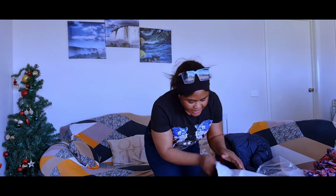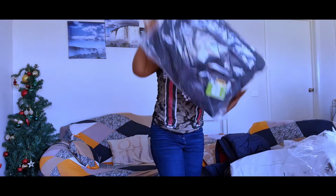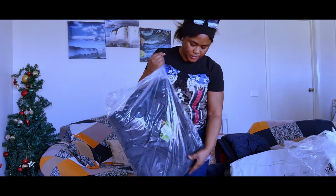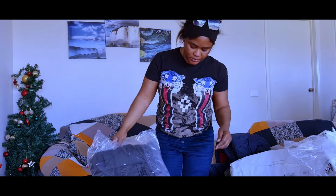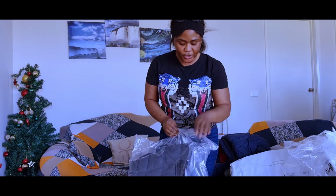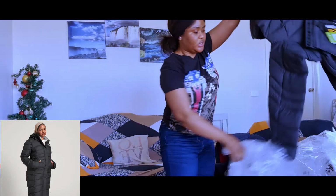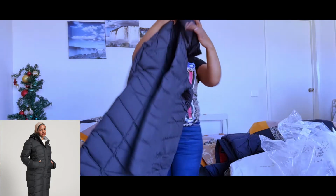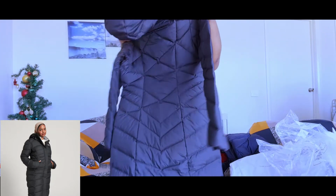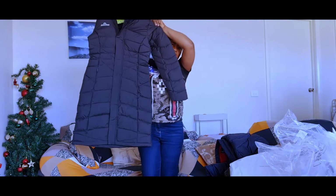The other one, guys. So this is the other one. The texture of it is so good, like the quality of it, so good. It's worth the price. So this is the longer one from the same company. You can see, this is the longer one. This is way longer.